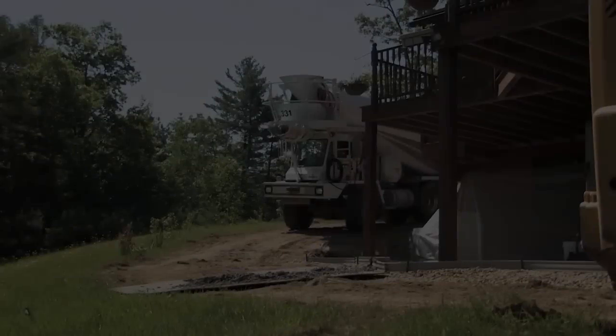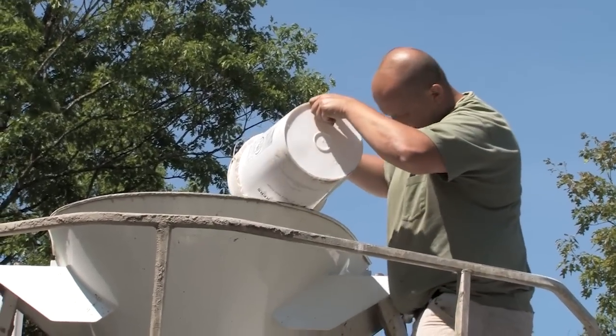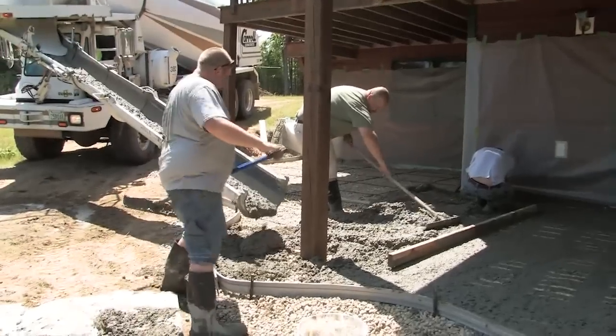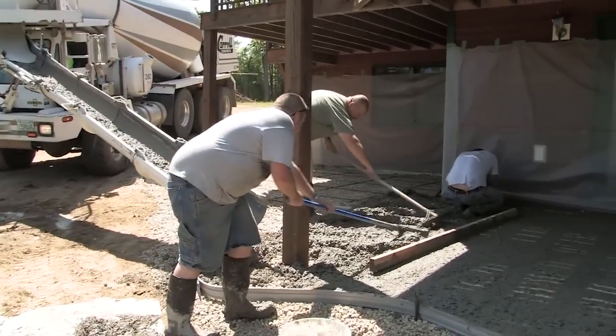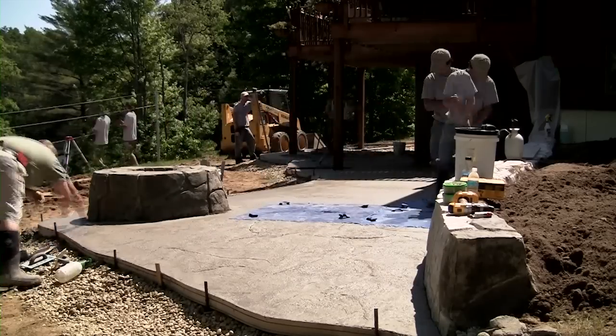The second truck was sitting on deck down at the end of the driveway. As soon as we were done with the concrete in the first truck, the second truck moved right in. We've got about 25% of the patio left, cruising right along still, making good time.